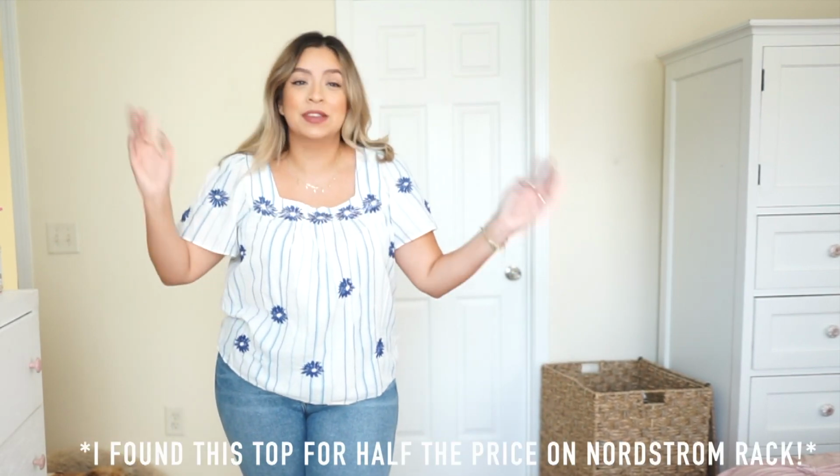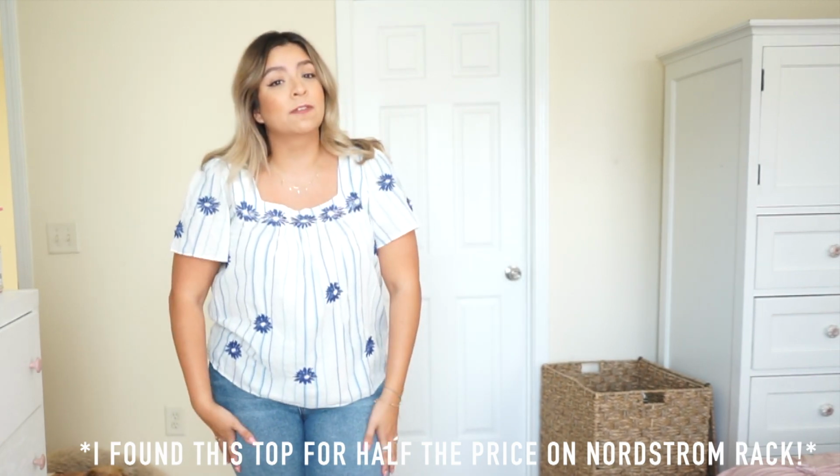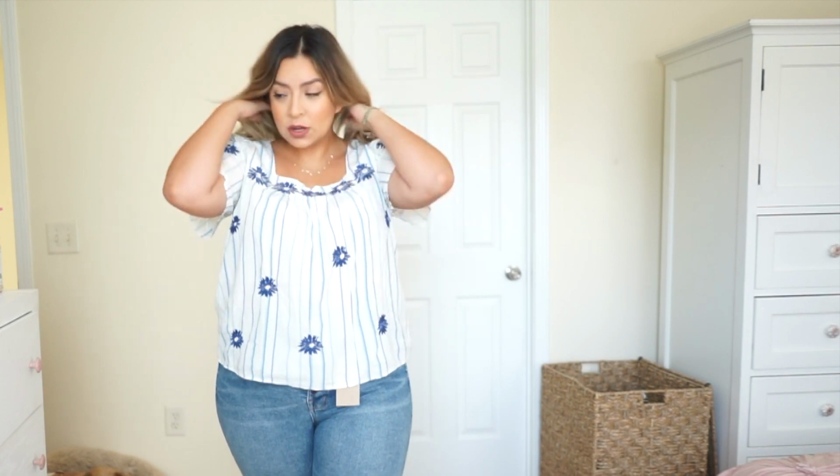It feels like I'm about to go do something nice, go run some errands, go to Target, go to Starbucks, or just go out to dinner. This would be a great fun dinner outfit or a date outfit. This is definitely a type of shirt that I would wear myself. But what do you guys think? Should I keep it? I love these jeans.